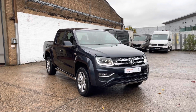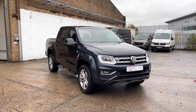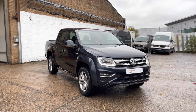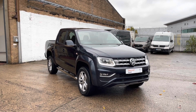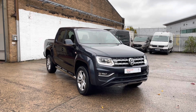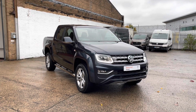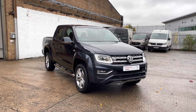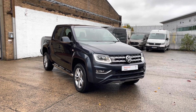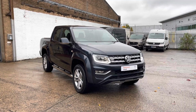Here we have for you a Volkswagen Amarok. It's a Highline model, fitted with a 258 PS V6 3 litre turbo diesel engine, and it also has an automatic gearbox. It's also a 4Motion. This Amarok is also a used 70 plate. It's also an approved vehicle that has had its 112 mechanical, electrical and visual checks to ensure the health of the Amarok, carried out by one of our expert technicians.